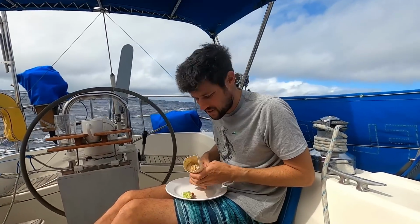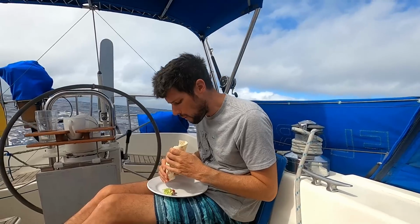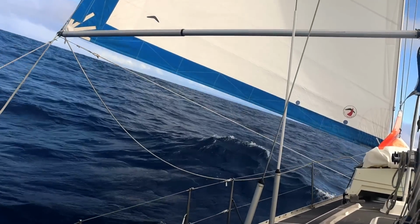So this is the fish we caught yesterday afternoon. Mahi mahi. That was really good. I've been looking forward to that fish all trip.